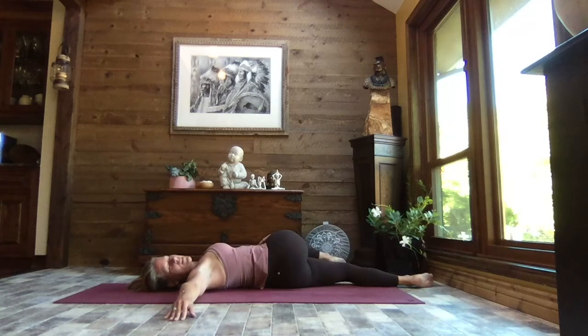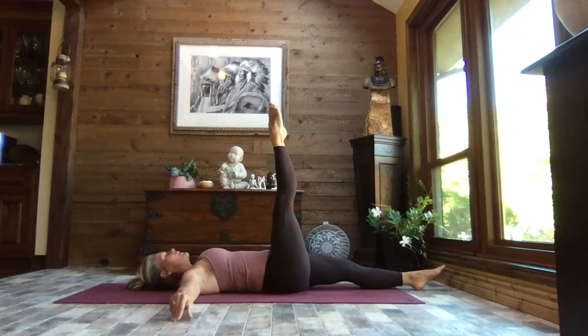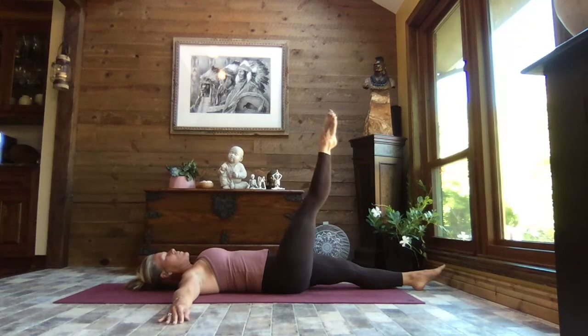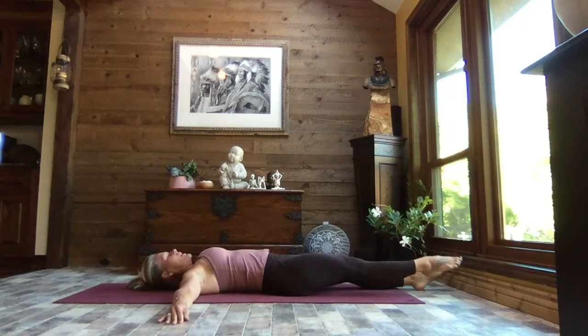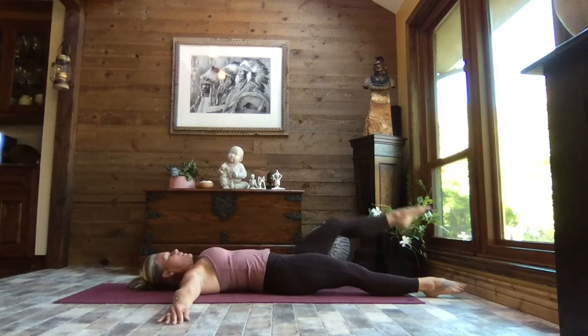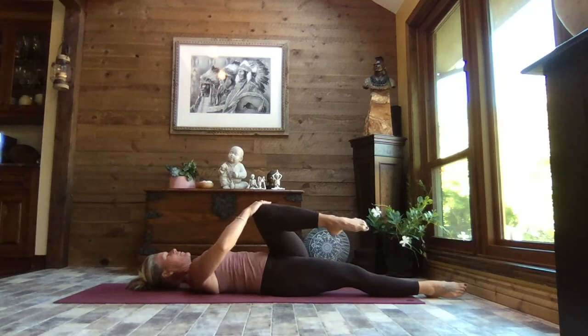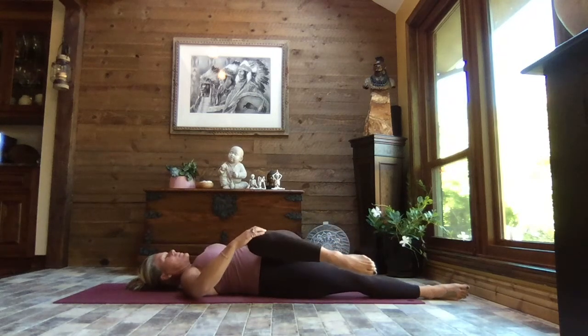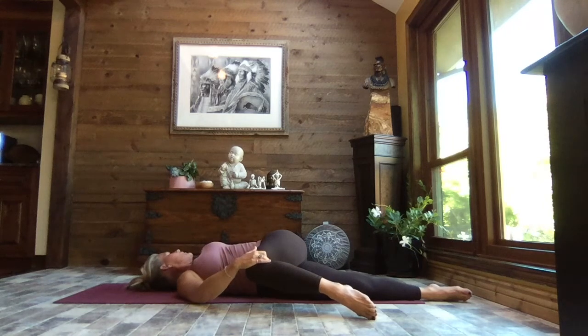Let's roll it back to center. Extend that right leg to the sky, point your toes, lengthen your leg, little external rotation through that hip, and slowly lower your leg down. Allow it to come to rest. And that left knee comes in, left arm extends out to a T, right hand to the outside of the left knee, and gently pull your leg across. Turning and taking your gaze out over that left arm.